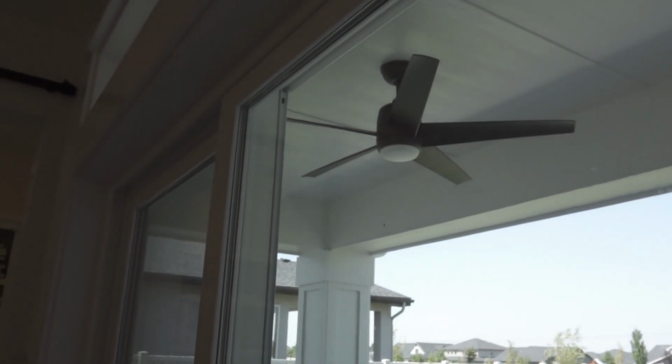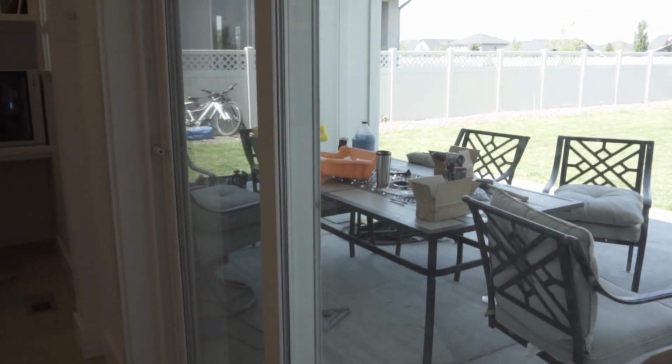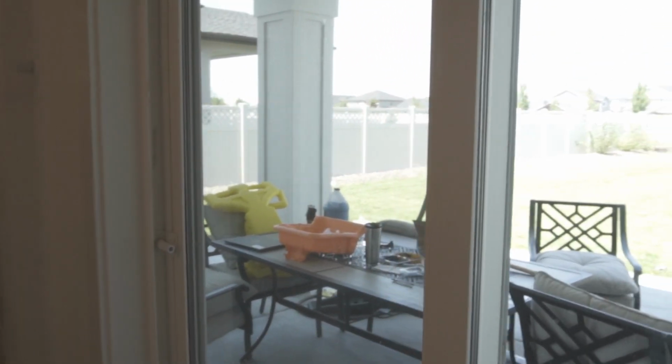We did put this fan in right here, and oh my gosh, it made the biggest difference in the temperature of the patio. It creates a super nice breeze, and it was completely worth the effort of putting it in.